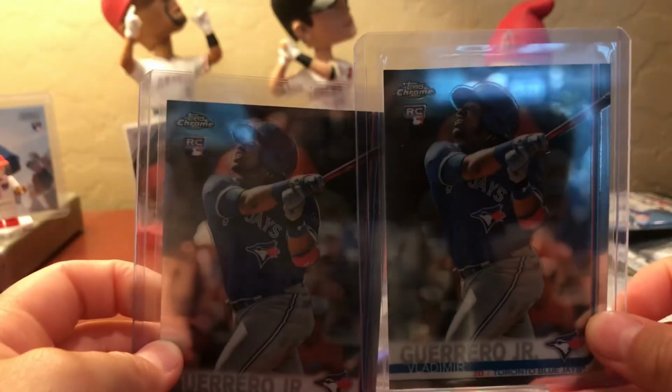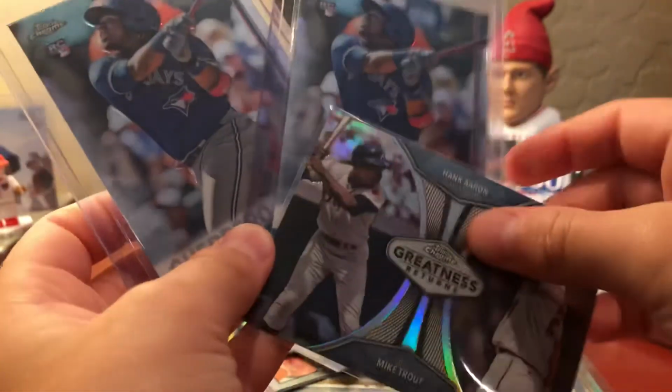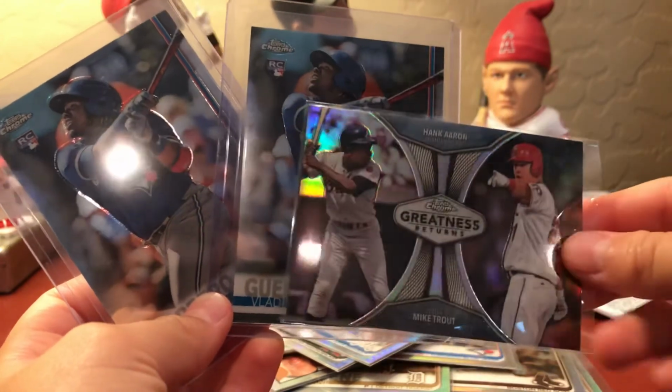All right, guys. Well, thanks for joining us on this lunchtime break of Topps Chrome. A day late. But thanks for joining us. Or should all of them be the front? All of them, Dad. How about all of them? Okay, like this? All of them.